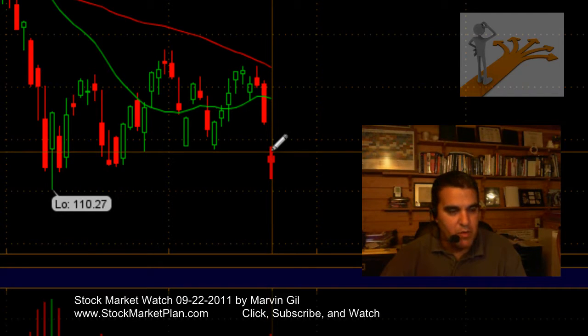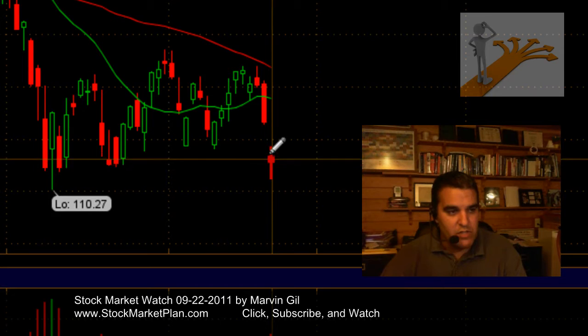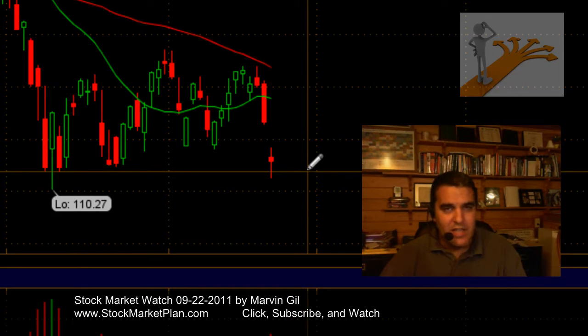We had disappointing job numbers today. The market did not like the numbers, and basically we gapped down. We gapped down at the open, and basically traded in this range here, this being the bottom, this being the top. That's all we did. So we were down for the day. We were down a lot.